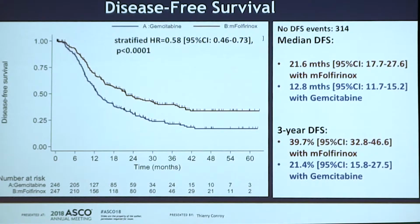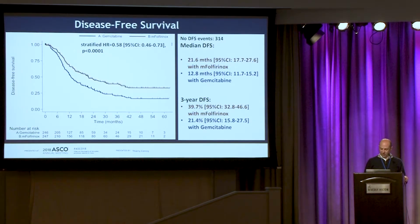So you can see here, disease-free survival simply means, as we all know, the absence of any disease by imaging, and the differences were quite good. There was a 21.6-month median versus a 12-month median with gemcitabine, and 3-year disease-free survival was about 40%, which was considerably higher than has ever been reported in the literature.